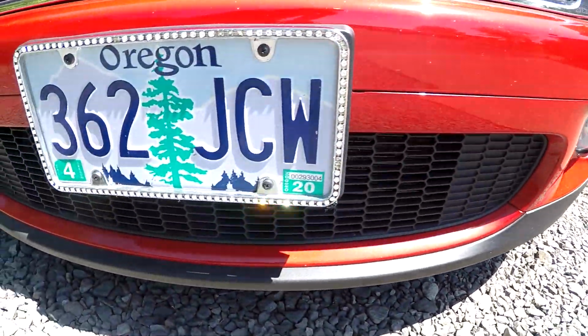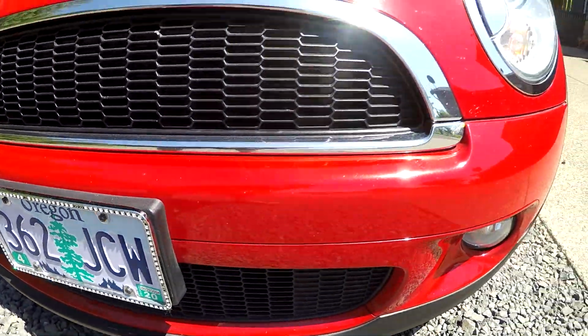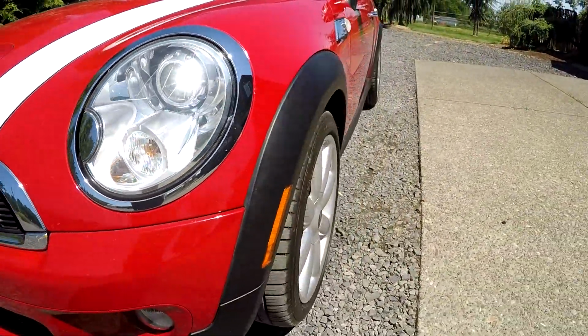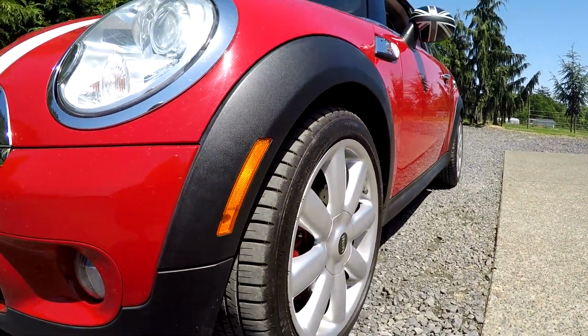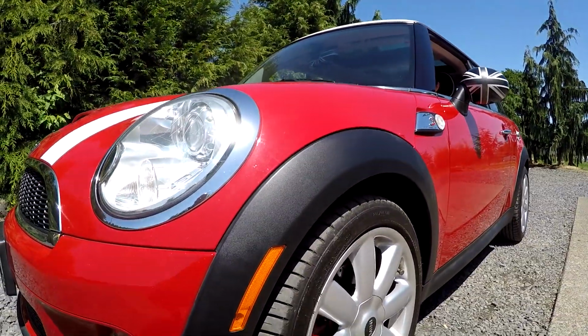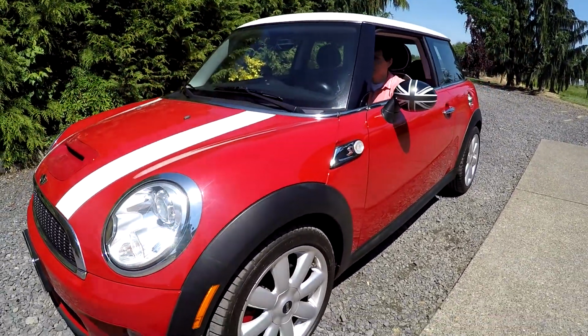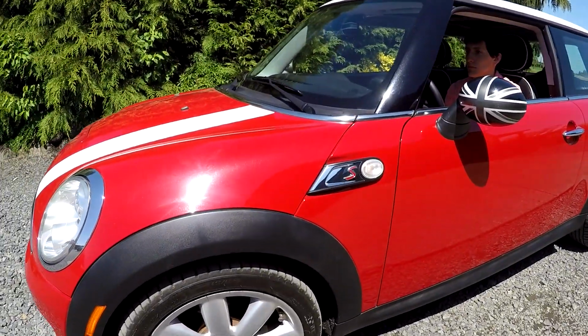We left the little rhinestone license plate cover. That was kind of cute. We'll look down the side. It's actually really straight. Looks really nice. Haven't seen any dings on this side. Very, very clean. Like I said, he put Pilot Sport tires on it.